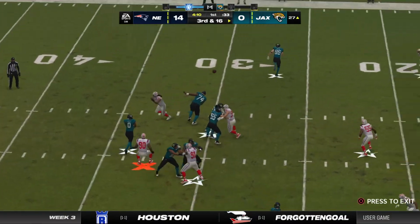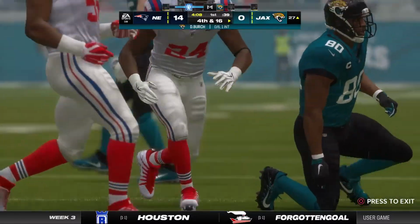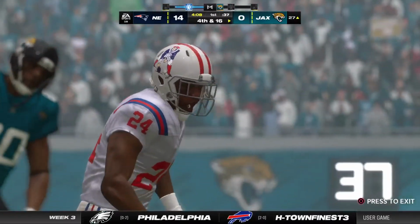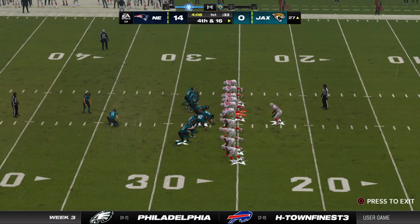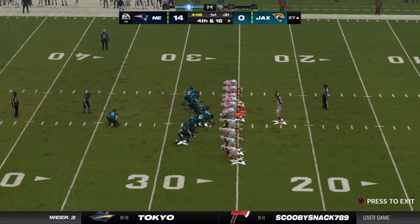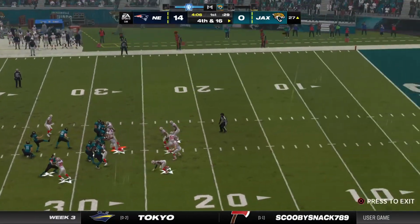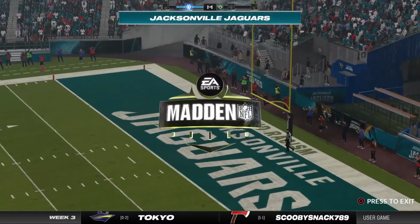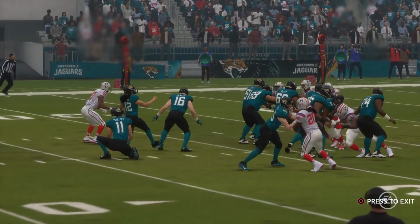Looking to throw. Birch. And he will not be able to hang on through the contact. It's incomplete. The coverage strong, and now it's 4th down. And his kick is indeed good. And they'll get themselves on the board here at 14-3.